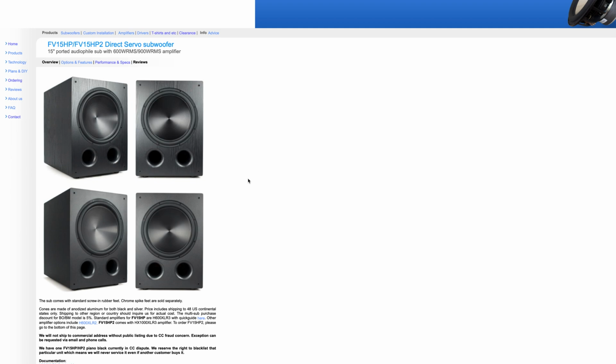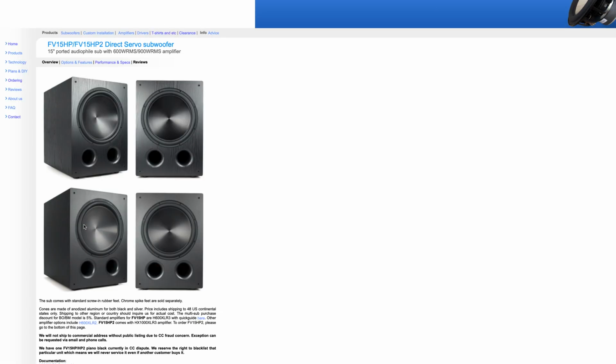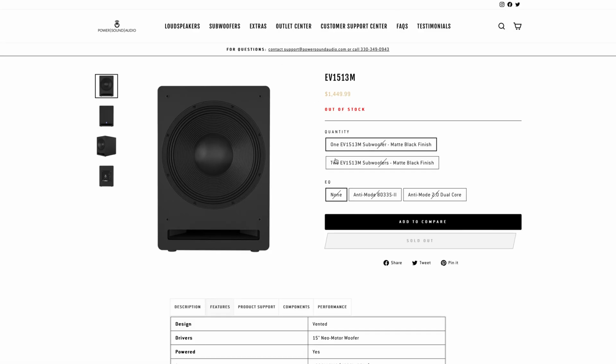$1,930. So you are getting the same amount of output as this Power Sound Audio subwoofer. You are paying $500 more for that. What are you getting for that extra $500? What you're getting is that direct drive servo woofer. It has a bit more accurate and tighter bass response to it. And you do pay a decent premium for that, so just keep that in mind. Again, two of these subwoofers, or two of the Power Sound Audio subwoofers, perfectly good for a 4,000 cubic foot room.